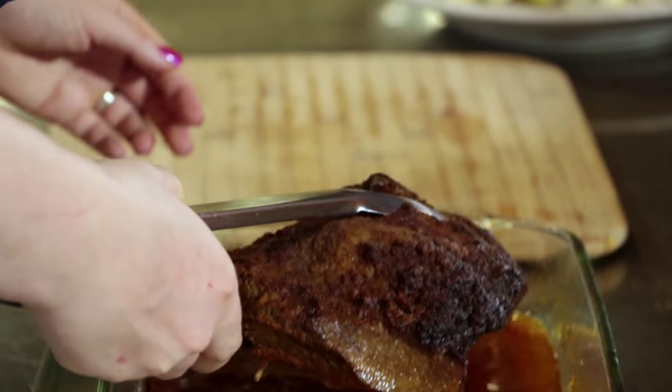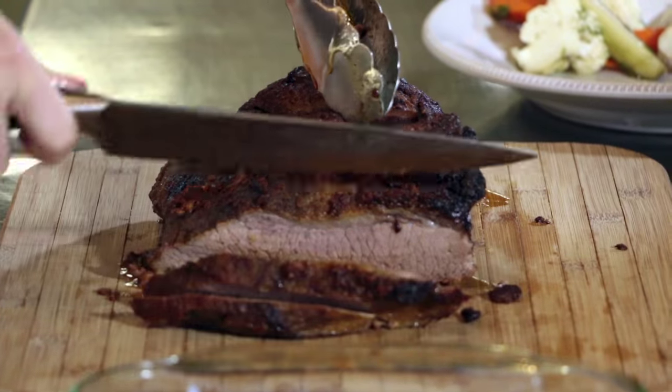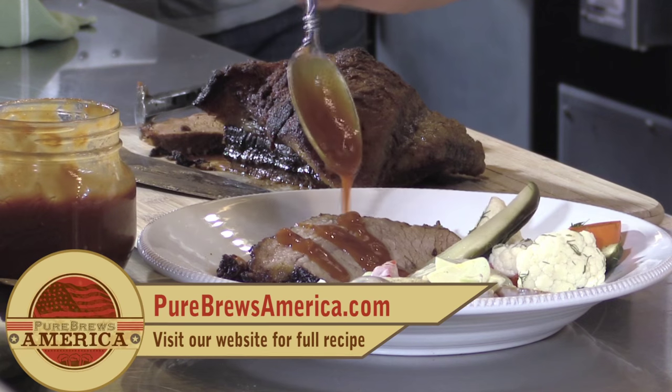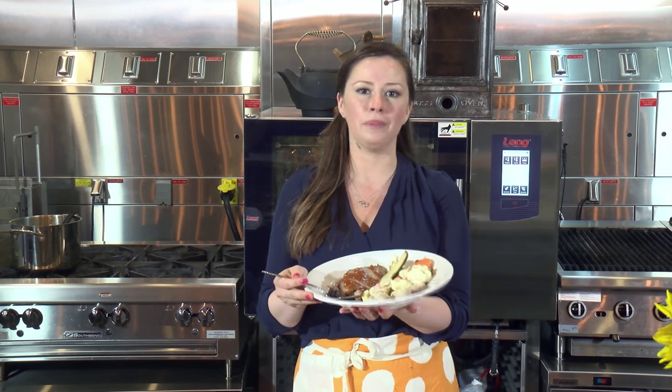Resting the meat's gonna help keep the juices inside of it and make it easier to handle while you're slicing it. Since brisket is a tougher cut of meat, even though we've braised it and taken care to make it as tender as we can, you still wanna cut it across the grain to help make it easier to eat as well. And that is how you make beer braised beef brisket with lager.